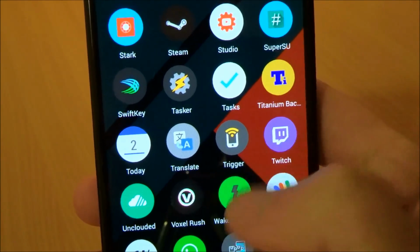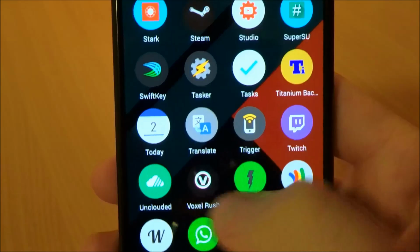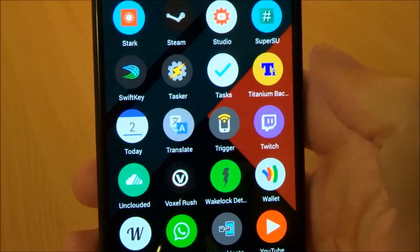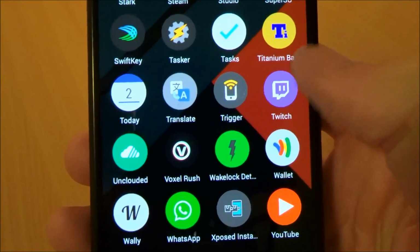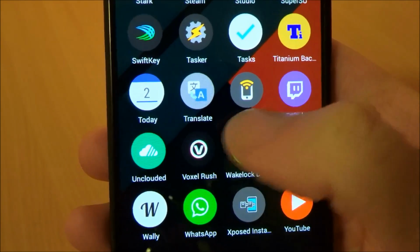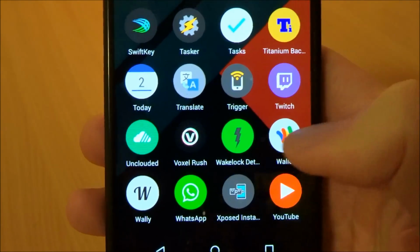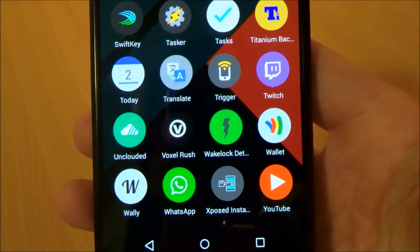Titanium Backup Pro version, still have that. I don't really use it. Tasker, Trigger for NFC tags. I use that back home. I haven't used that here, even though I do have some NFC tags with me here. Voxel Rush is a cool game to check out. And then I have WhatsApp for keeping in contact with a couple people that use WhatsApp back home.